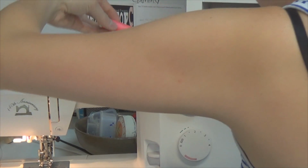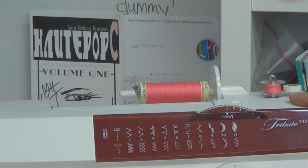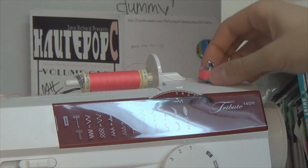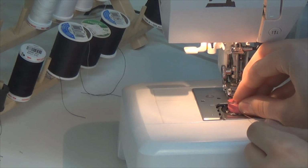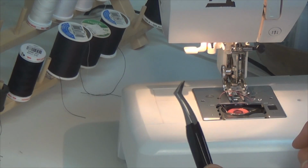It's helpful when that doesn't happen. Good God. Go as fast as you're comfortable going. It's gonna stop itself. Then you just leave a couple inches, snip that off, push this in, pull this out. Then for actually loading the bobbin, I just push this into the little case, wind it around where the arrow shows. Tweezers are very helpful for this.